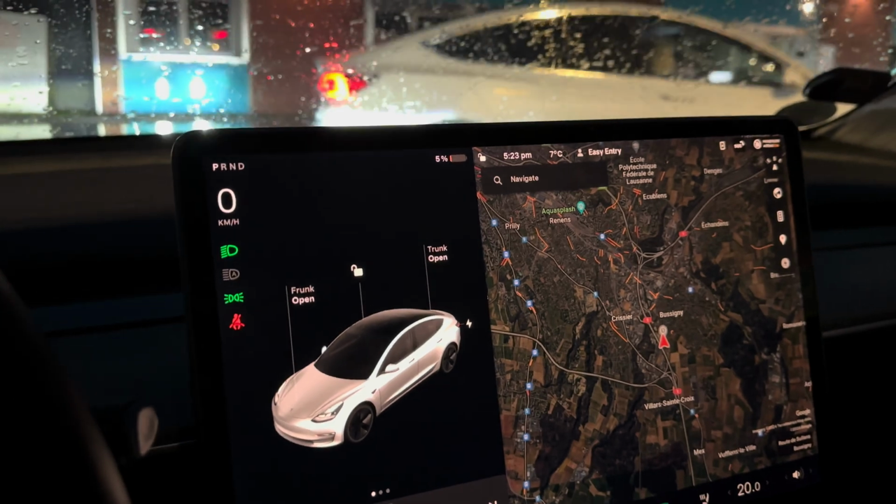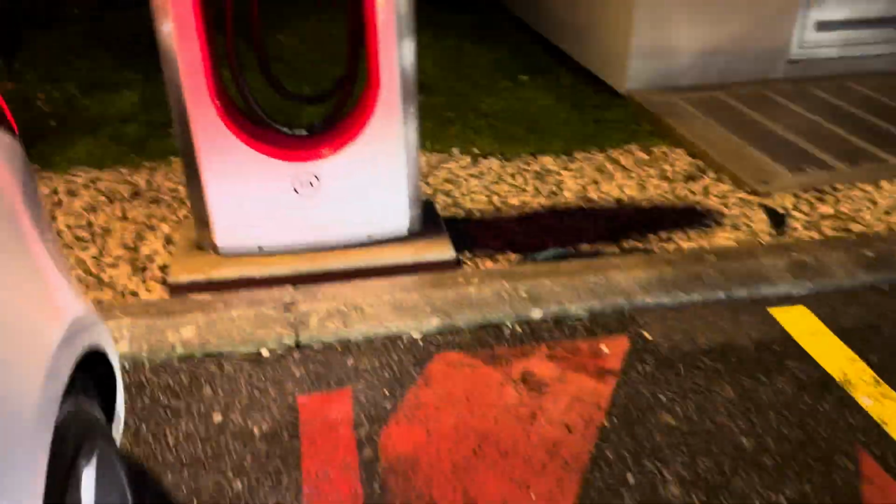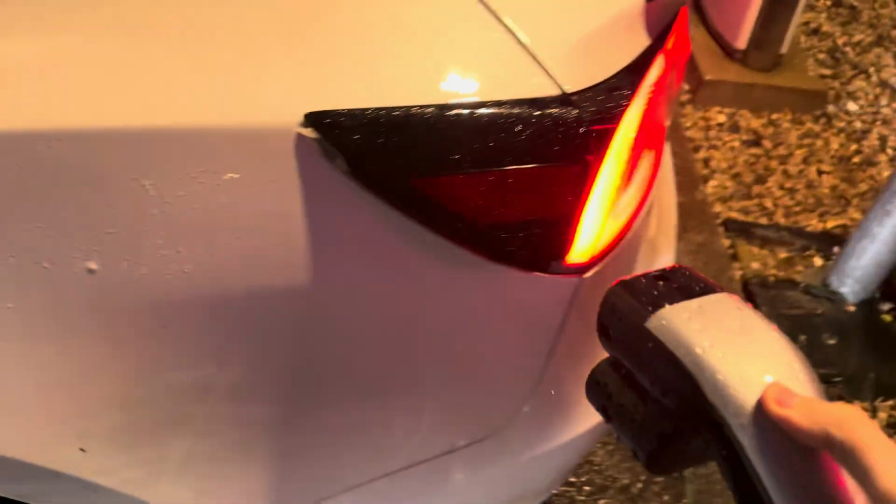Just don't like it. Alright, heavy traffic at the supercharger. We're down to 5% state of charge, but we just got a charging spot. Let's quickly plug in and rescue this poor Type 2 cable. Didn't want to damage you, I'm sorry.